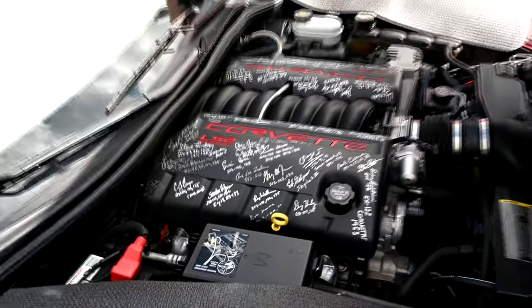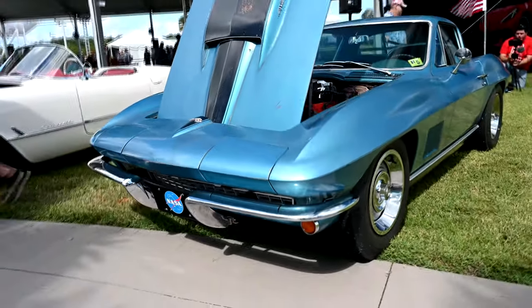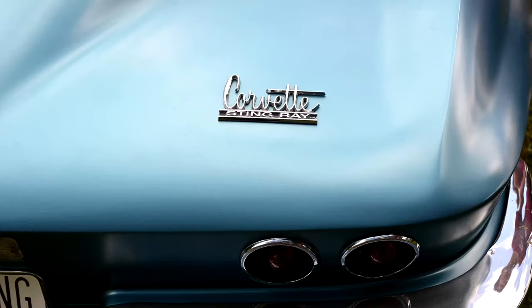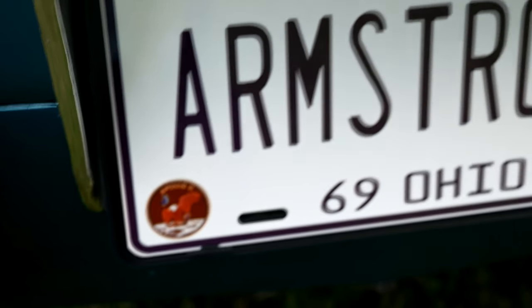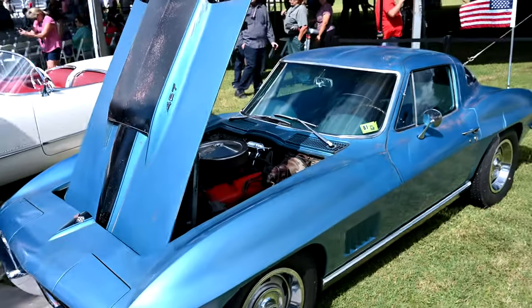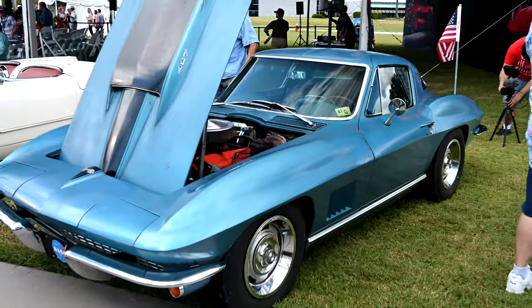Lovely. They've signed it all over the engine block there. And we are looking here at Neil Armstrong's 1967 Chevrolet Corvette Coupe. And then here's Neil Armstrong's Corvette here. So back in the day, the astronauts were allowed to lease these Corvettes for a dollar, if you can believe that. That's a deal of the century there.